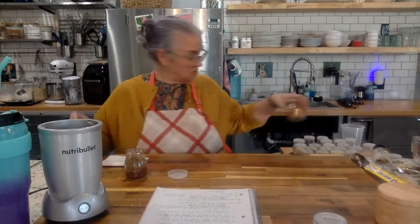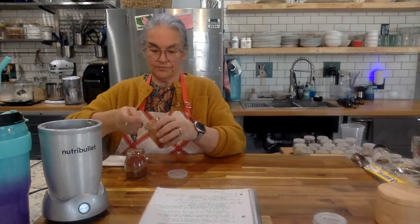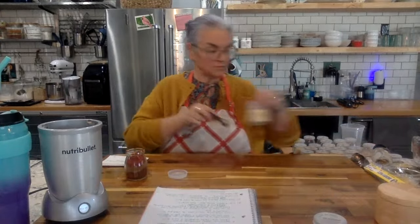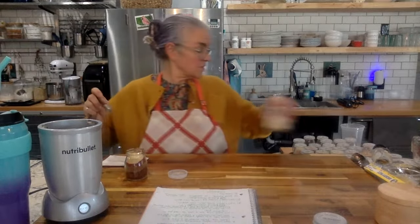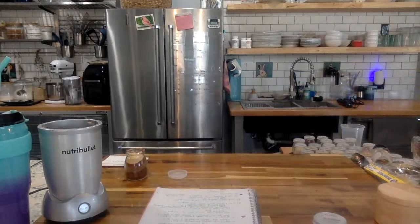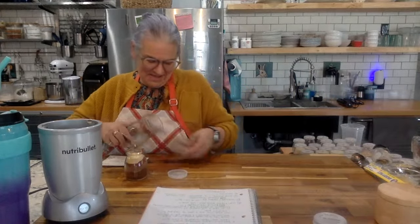Then 2 teaspoons each of smoked paprika. This is one I forgot to fill up. Garlic powder. Uh-oh. Trouble in paradise. Hang on. This one's going to make a little more than I thought it was going to make.